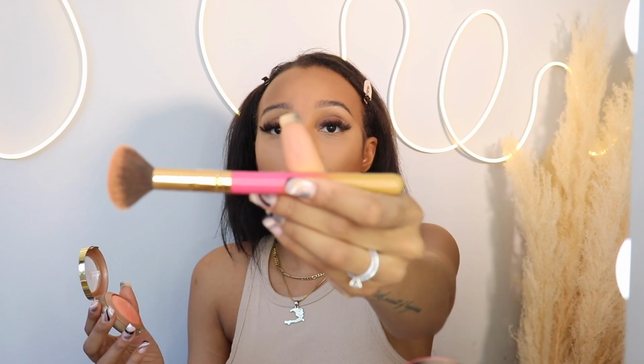Now on to blush. Favorite blush that goes with everything. Blush, no makeup, you can put this blush on makeup, you can put this blush full face, half a face, a quarter face. You can wear this blush. This is the Milani Luminoso. So I'm using this Lexi Beauty brush. This is the 512 contouring brush.